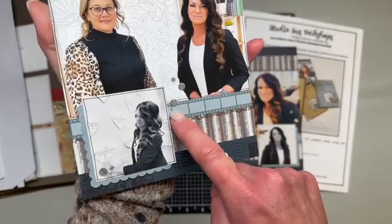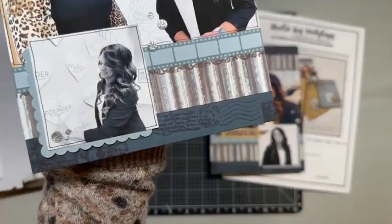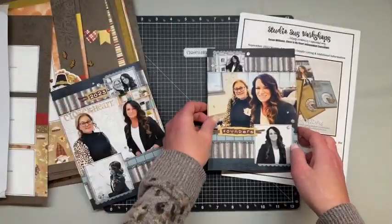Look at this fun little camera roll image here. I love that. It's so fun. It is so fun. I love it.